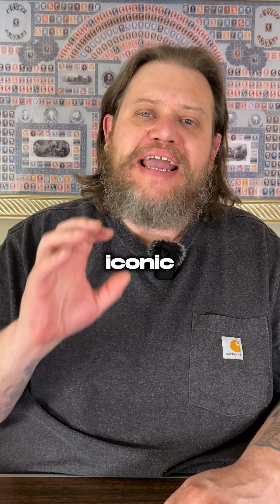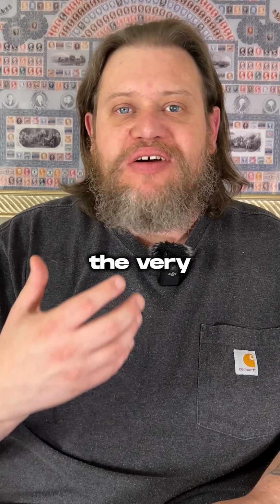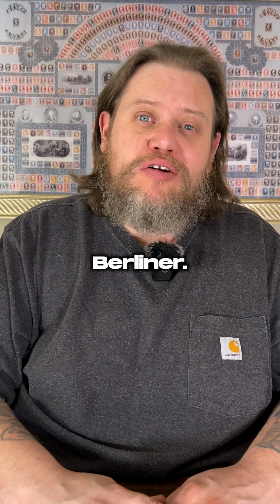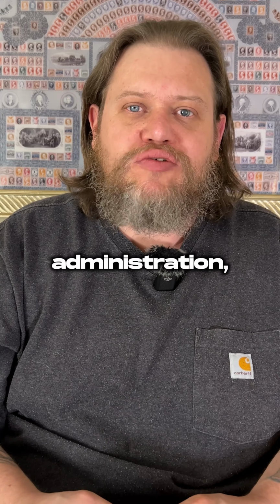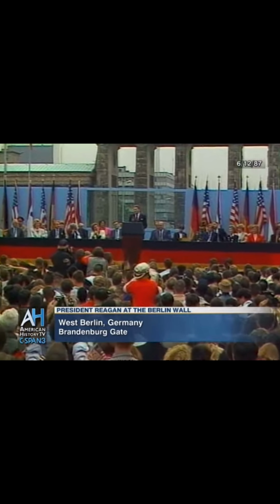And there are multiple iconic cultural moments that actually happened at the Berlin Wall, including the very famous speech by John F. Kennedy where he declared, "Ich bin ein Berliner," meaning "I am a Berliner," that was designed as a compliment to all of the people of West Germany, as well as the most famous line of President Reagan's administration where he said, "Mr. Gorbachev, tear down this wall."